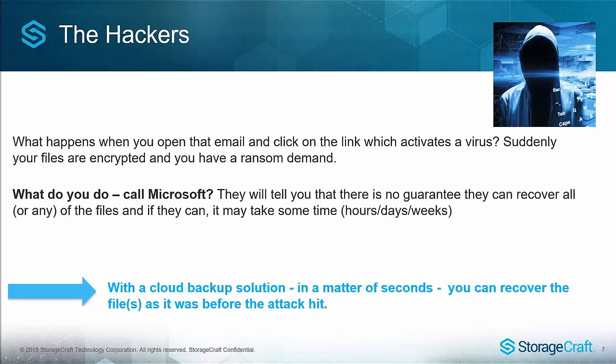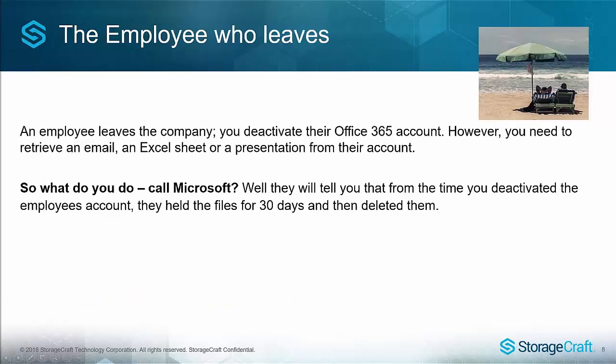So again, with a cloud backup solution, you can very quickly recover files right before the issue arises. Another one: an employee leaves, you deactivate their account.